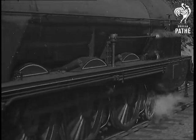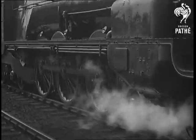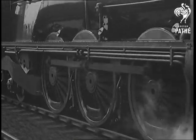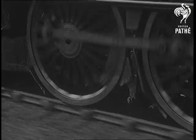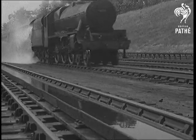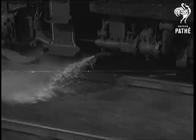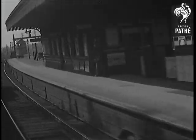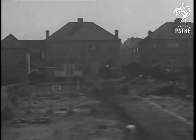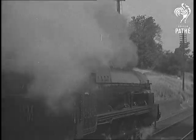Instead of being driven by the old type of steam engine with a piston working up and down in a cylinder, it's driven by a turbine, like a ship's engine. The steam is forced at tremendous pressure against a series of fan blades, causing them to revolve at high speed. Now watch this new giant at speed, and then come aboard and feel the absence of vibration and noise. This engine can develop over 2,000 horsepower, which assures a very high speed.